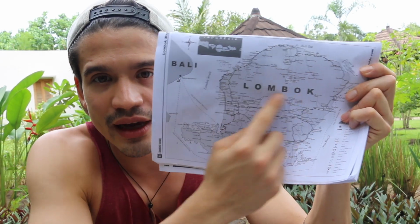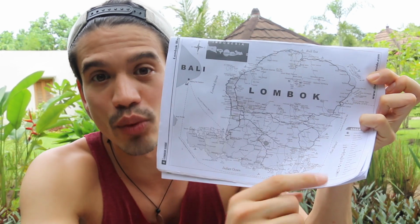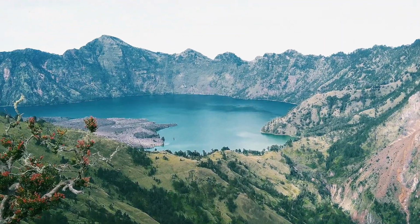Or what we did now is, as we don't have too much time, we stay at this place and we do day trips to certain spots. So basically we are staying here and you can reach this area in one day. So let's start with one of the most important things. Gunung Rinjani, the big volcano mountain in the middle of the island. This is a highlight, a reason why people are coming to Lombok.